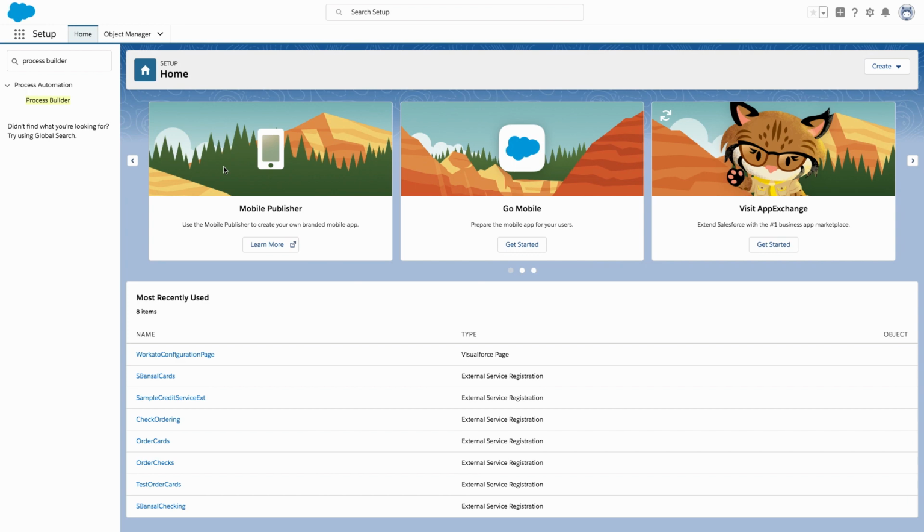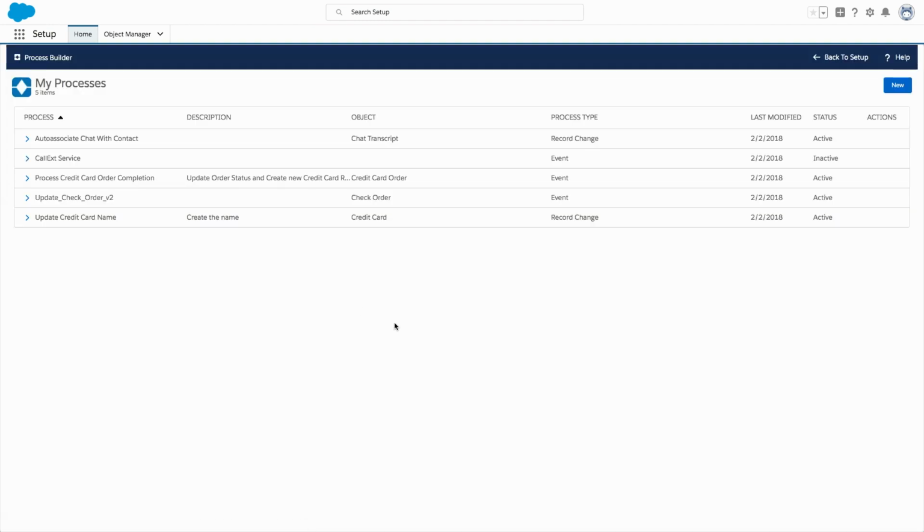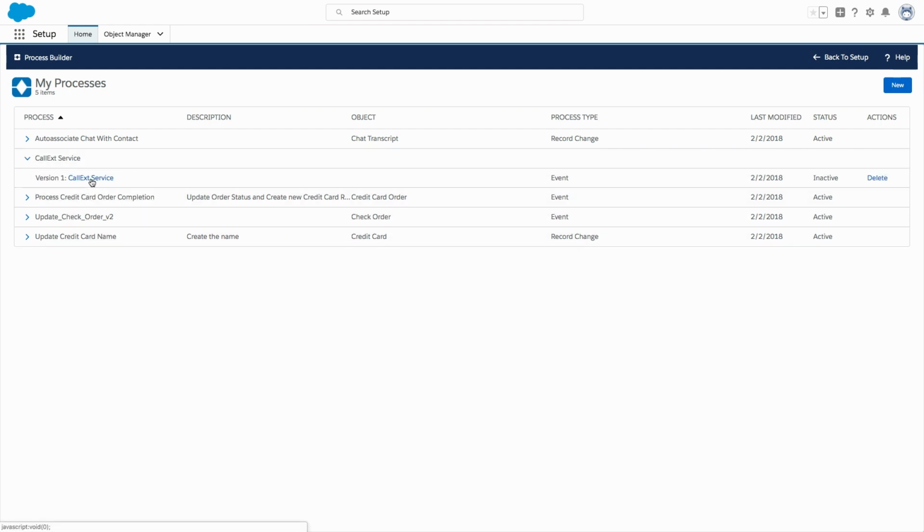So let's start off with Process Builder. This Flow Templates piece also works with processes that you've built in Process Builder. Let me show you how to make a current process a template that you can use. So let's go into our admin page here and Setup. We'll go into Process Builder. Let me select this process, Call X Service, and open that up.